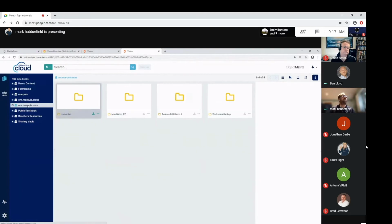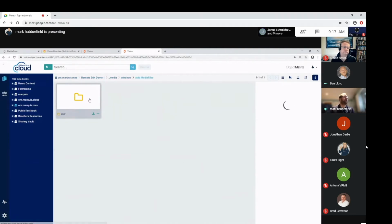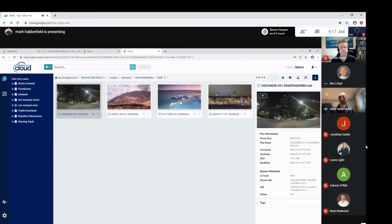More importantly are these Marquis ones, and these are the ones that Simon has configured to back up his thing. So if I went to their remote edit demo one, for example, I can see the media has been coming in and backing up from his machine. And when I get really deep into it, I'll probably find some videos, and those videos have proxies generated. So in the worst case scenario, I can come into here, grab my assets from anywhere, and carry on working, true business continuity.